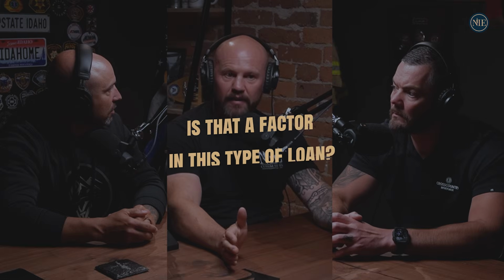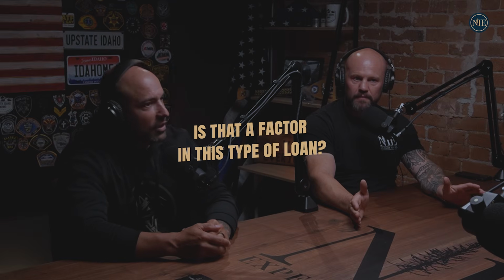Okay. Cool. Cost. Is that a factor in this type of loan? Certainly. I think ours ended up being around 10 or 11 grand to do. And I still had costs with closing on the other one too. It wasn't anything drastic. But it was so nice, like I said, to just be done with the process. I didn't have to pay for an appraisal. I didn't have other things. So you're kind of getting all of it wrapped up into one.